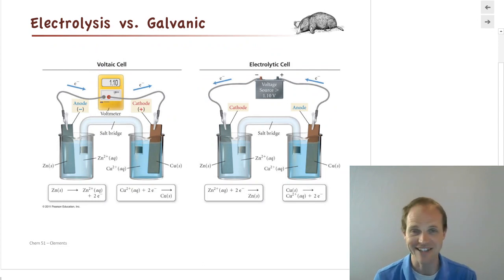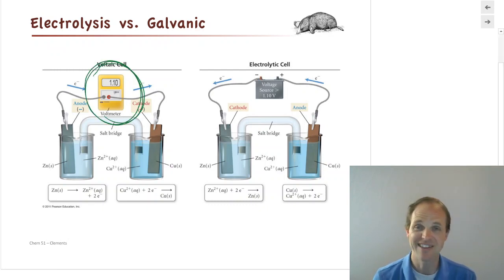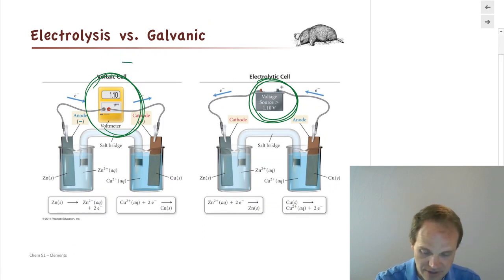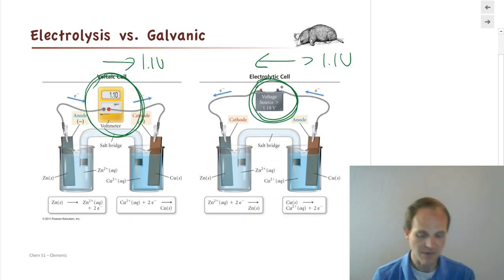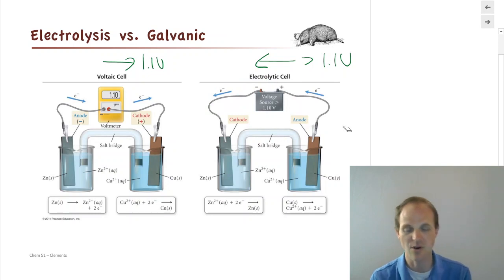It looks almost exactly like a galvanic cell, right? You've got one thing on one side, one thing on the other side, but instead of measuring a voltage and having your current go in the natural direction, you are now providing a voltage source. In this case, we're talking about zinc and copper. There's a 1.1 volt driving force in this direction, and what we need to do is provide a source that's greater than 1.1 volts to force the electrons to go in the direction that they don't want to go. Notice the electrons in this one are moving off to the right. The electrons in this one are moving off to the left. And so we're forcing the electrons to go opposite of where they would like to go spontaneously.